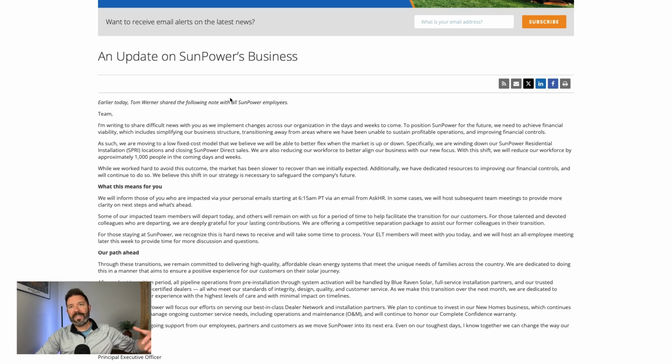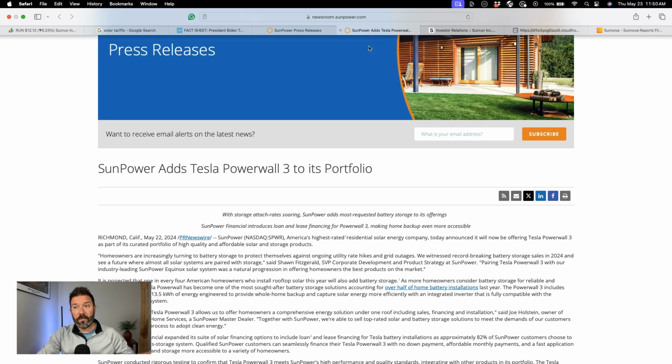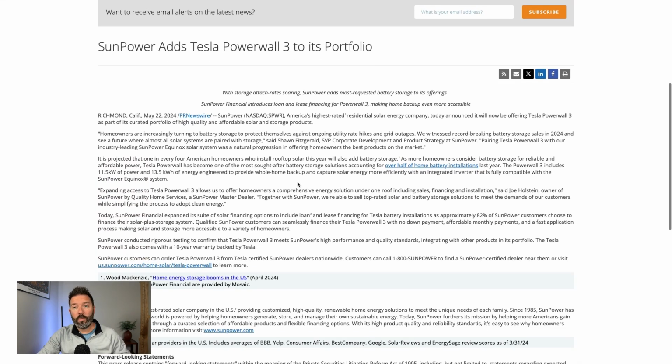What else is driving stocks higher? Well, let's start with SunPower again. They are making some major changes to their business, lowering their cost structure. They're going to become really more of an asset-light company, not actually doing installations themselves, but doing kind of third-party things. Ironically, this is actually what Sunrun was conceived to do as a company. They also announced that they were adding the Tesla Powerwall to the portfolio this week. So that was another one of the things that was really cheered by investors.